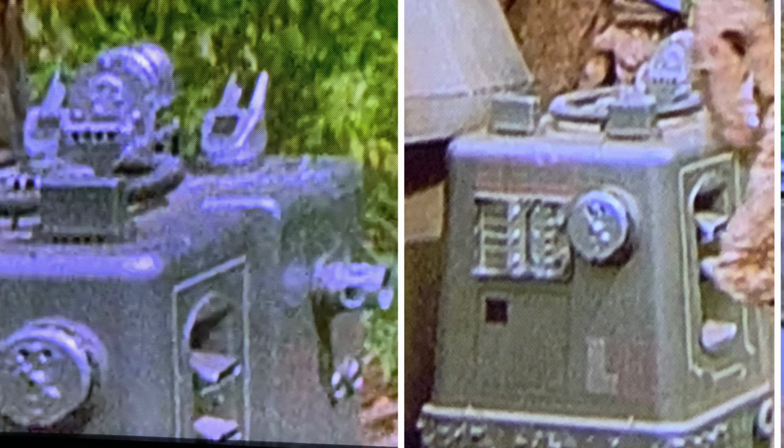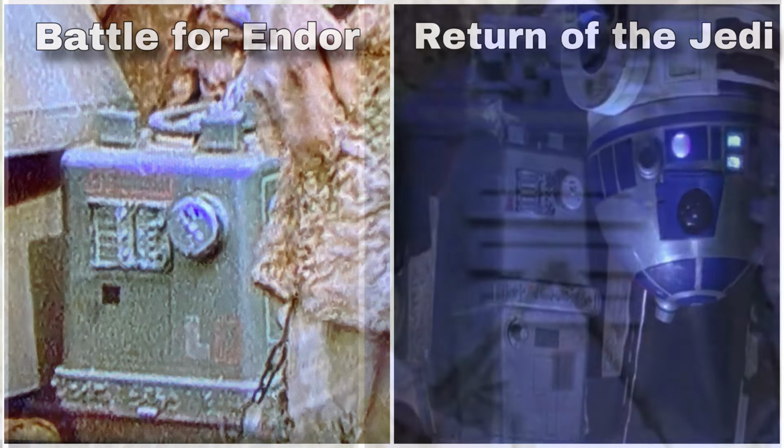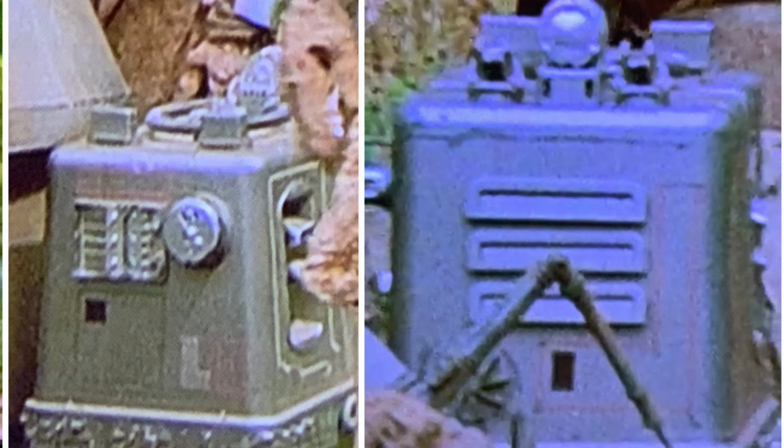I especially like this because you get a clearer shot of this droid here than what you get to see in Return of the Jedi. Plus, later on in the scene, the droid's flipped around to face the other way, which again is a better view than what you get to see in Return of the Jedi.